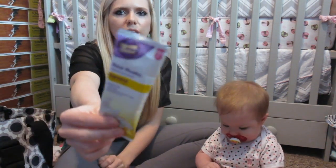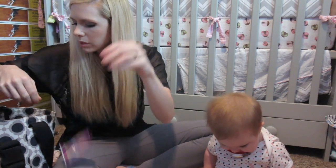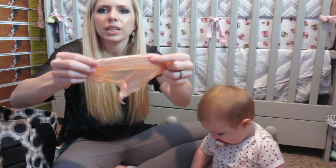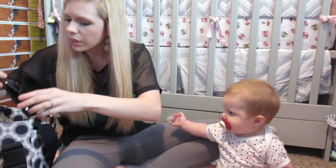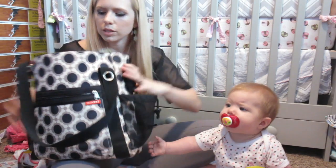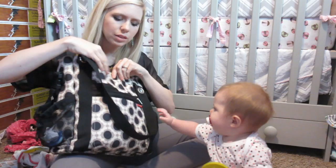Got these little rice cake things when we're out and about. Some crackers and toys, of course. Some little gummies for Kinsley, more toys, some gum. And I keep these little baggies in case she has a sinky I need to put one in. Some passies. And that's really about it. I don't keep a whole lot more things in here. A pair of glasses. And on the sides where you put the bottles, I usually carry around two bottles. We've got some hair bows and another pacy down in there.